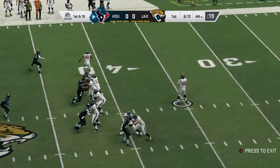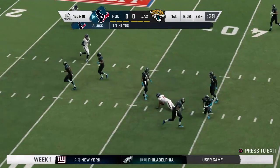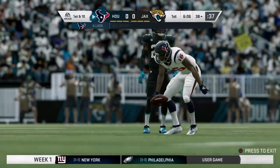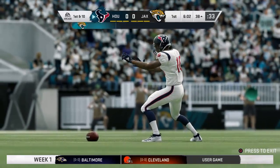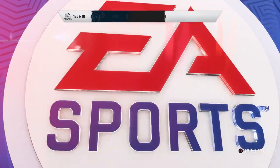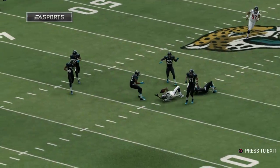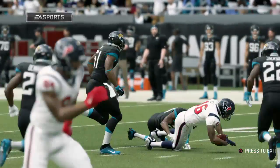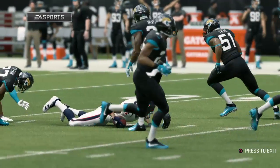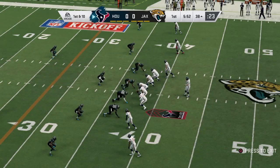Now a play fake, and it's Luck. Well, the catch is made here by Tyler Lockett. And they'll get him down as he's inside the 40. A big one there for the Texans, 18 yards. I think it all came together there. In-breaking route, drove it with excellent pace. Money throw right there to move the sticks. So in Jacksonville territory now. Here's a 1st and 10 at the 38.